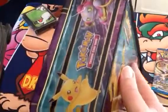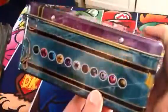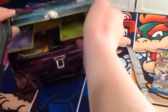We also have Pikachu and Hoopa on the sides. Also, Mega Rayquaza and Futon Bound on the other side. There's some energies for you, too, on the bottom. This has tons and tons of cool stuff inside of here. So let's pop it on open.